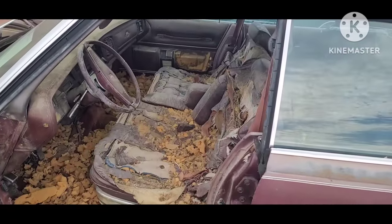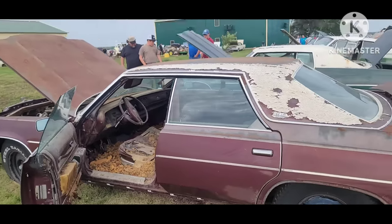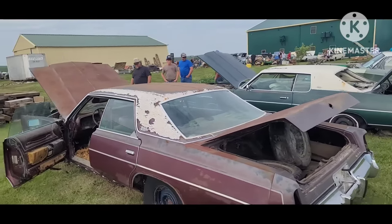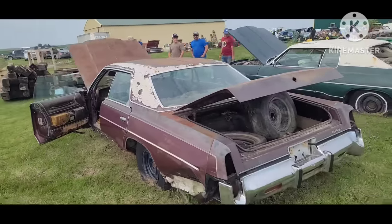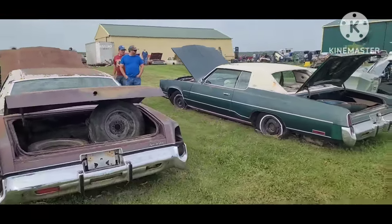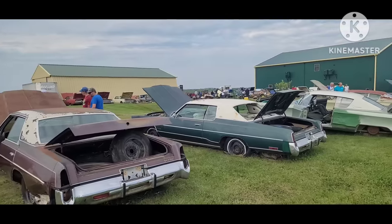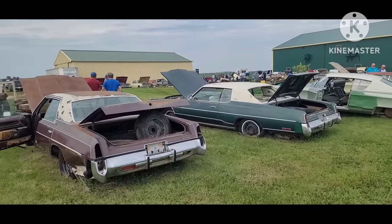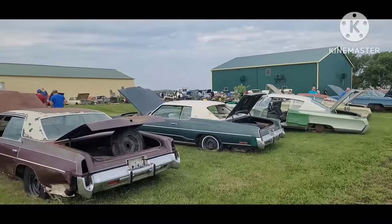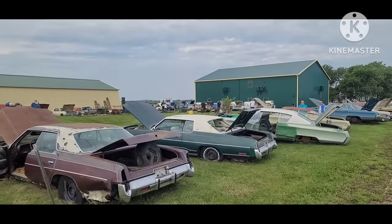See, a raccoon totally destroyed the interior in that car. Raccoons are very destructive pests. You let them get in anywhere and they'll destroy things in a hurry. Mother Nature's vandals. Both of these probably have a target painted on them for the derby track, I would guess. A lot of two-door parts on that green car if somebody was building one and needed anything.